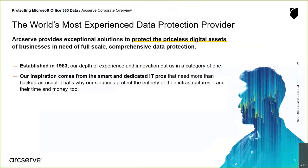And now I'll turn it over to the wonderful folks at Arcserve. Great, thanks, Joe. I just wanted to briefly step through a little bit about Arcserve and our portfolio, and then we'll get into specifics about Microsoft Office 365 and some areas we want to highlight related to the service itself, and get into some more details around the data protection aspects.